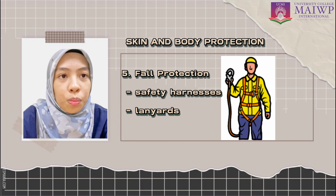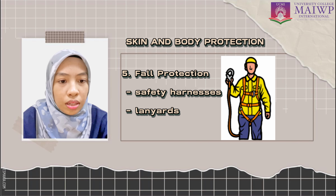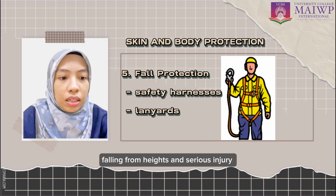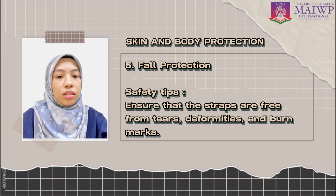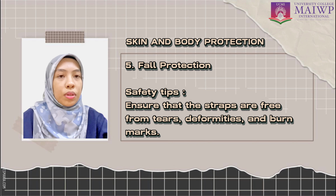Number 5 is fall protection. Fall protection includes safety harnesses and lanyards and should be strictly used for tasks that can cause falling from heights and serious injury or death. For the safety tip, ensure that the straps are free from tears, deformities, and burn marks.